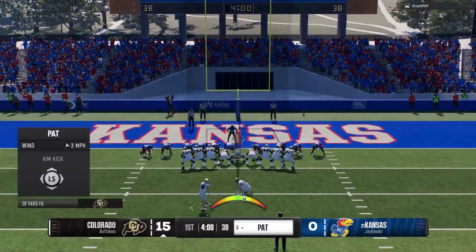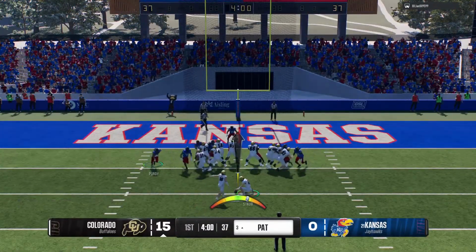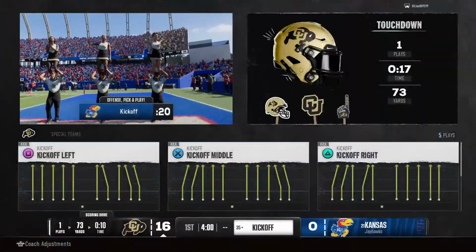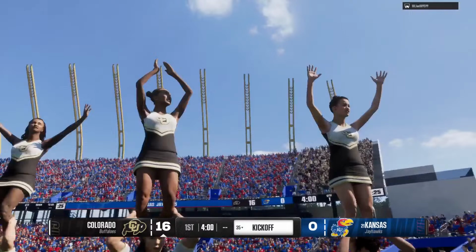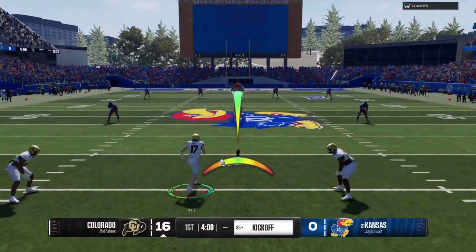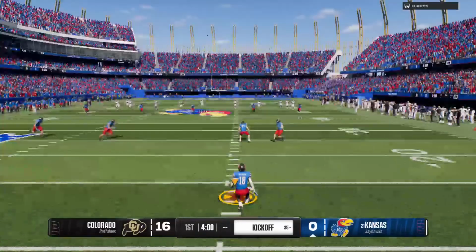They'll try to tack one more on their score. And the extra point extends the lead to 16. That drive not too taxing on the playbook. One play, put it in the end zone just like that. 16, Kansas, 0.